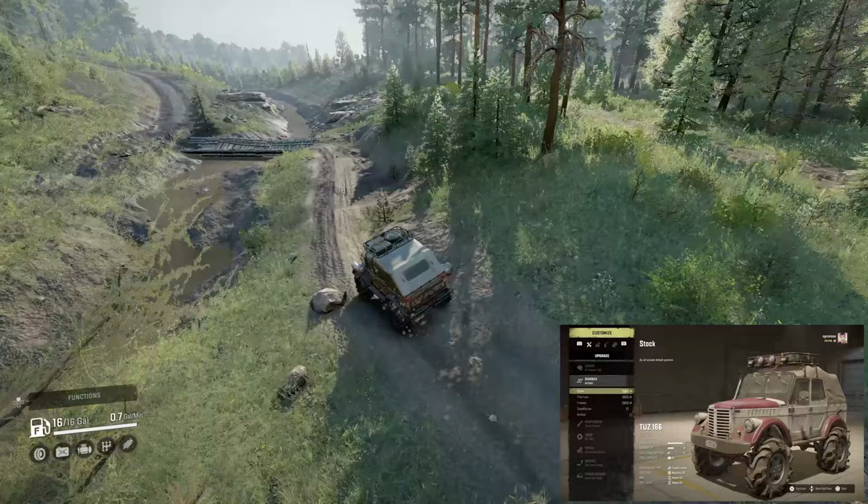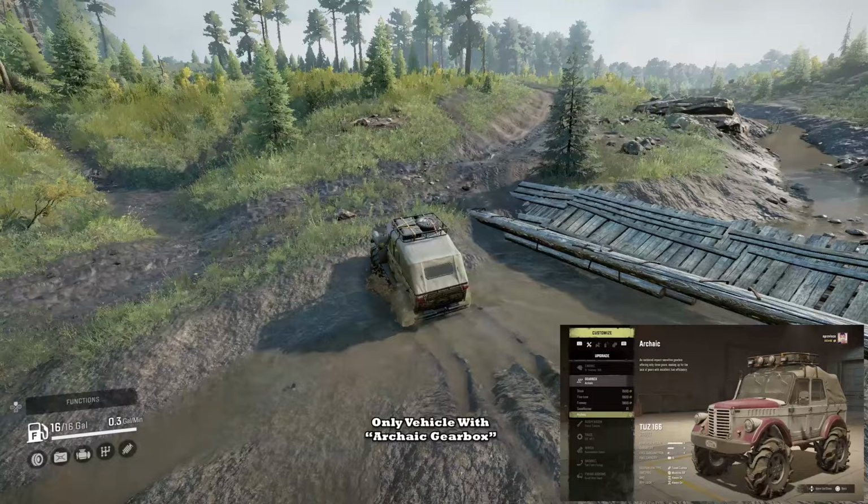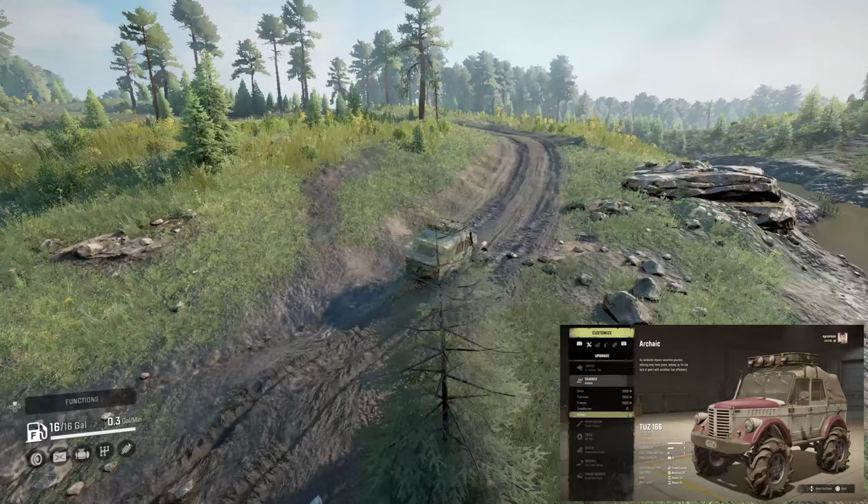Another thing I have to mention about this vehicle is it gets all these gearbox options and the specialized exclusive archaic gearbox. Now, this only gives you three gears, one low gear, and that is it. However, I love the efficiency of this gearbox, coupled with the custom 160 engine. As you can see, its fuel consumption sticks at S.